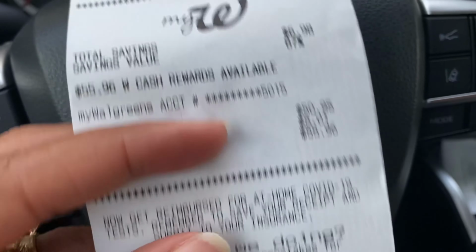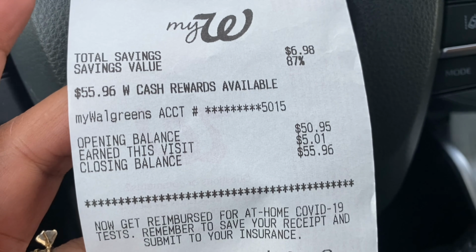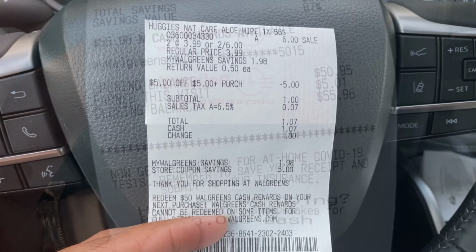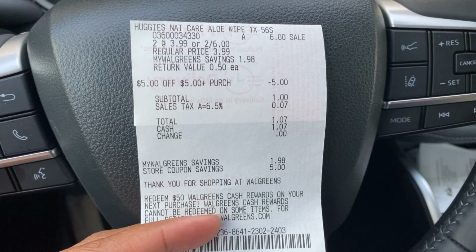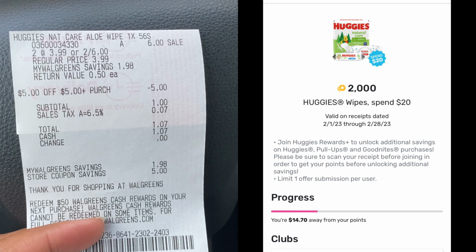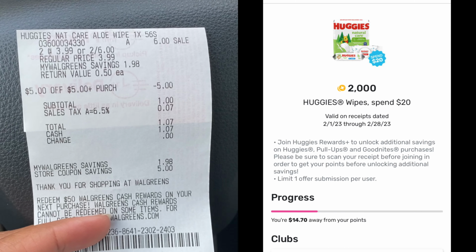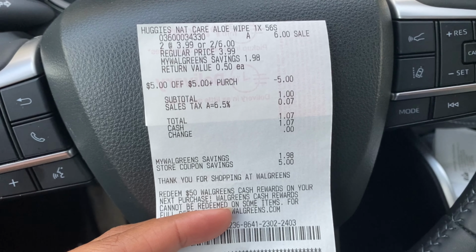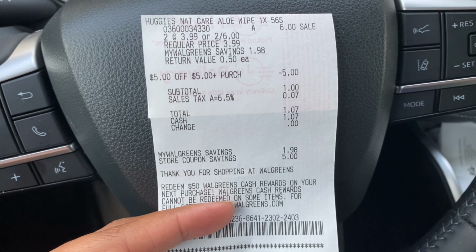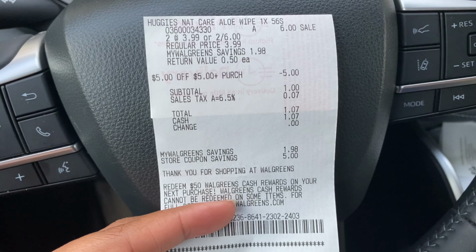And then let me show you guys back what I got. $5 in Walgreens cash. Yes, guys, $5 in Walgreens cash. This is also a Fetch product, so you want to submit your receipt over to Fetch. Right now, I'm tracking for a Fetch points when I spend 20 in Walgreens. Nope, when I spend 20 in Huggies wipes, I do get back a $2 from Fetch. So I'm tracking to it.